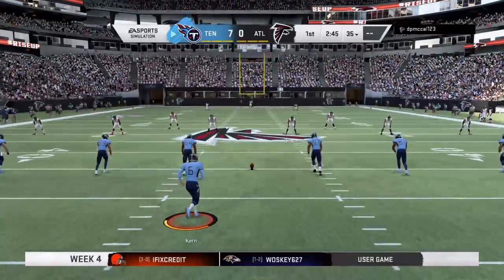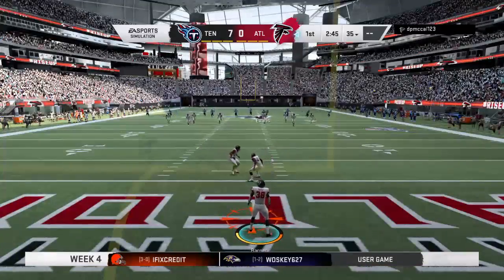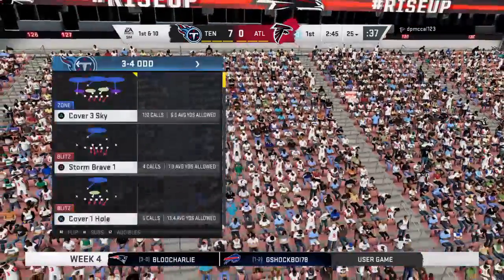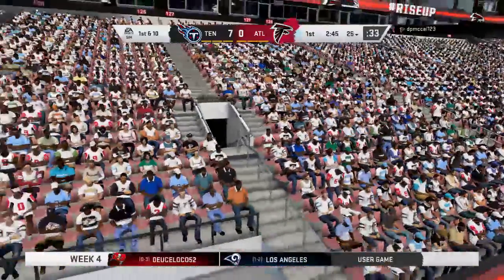Out is the kickoff unit as they run up and send this one away. And no return on this one as the fair catch is signaled for and taken. The Falcons take over 1st and 10 at their own 25-yard line.